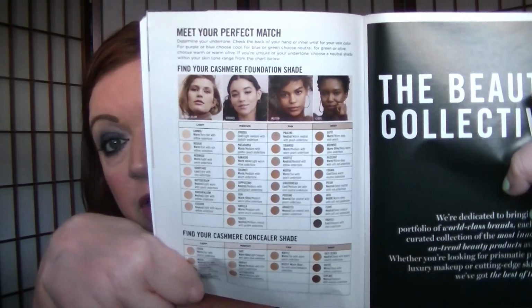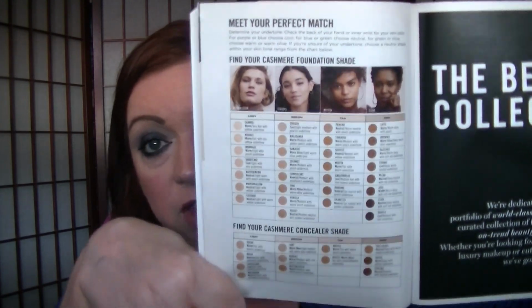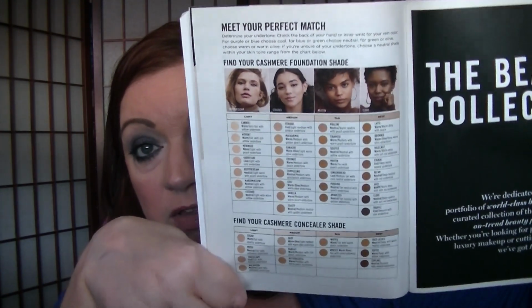And then on page 10 is a little cheat sheet that's going to help you find your perfect shade for the foundation and the concealer. You can always look at that, study it, blow it up on your phone, and it can help you with what you need. So again, I'm going for marshmallow for the foundation and cheesecake for the concealer, and we'll see how that works.